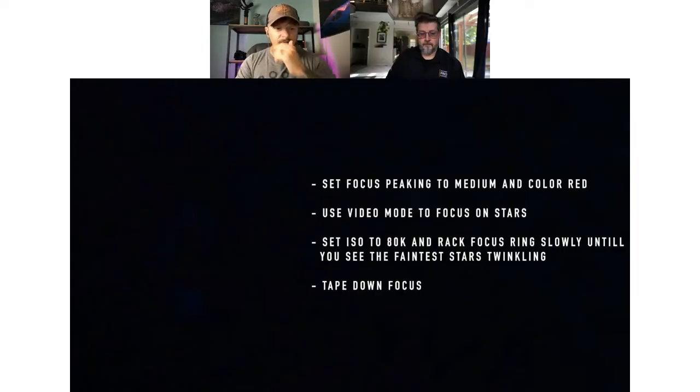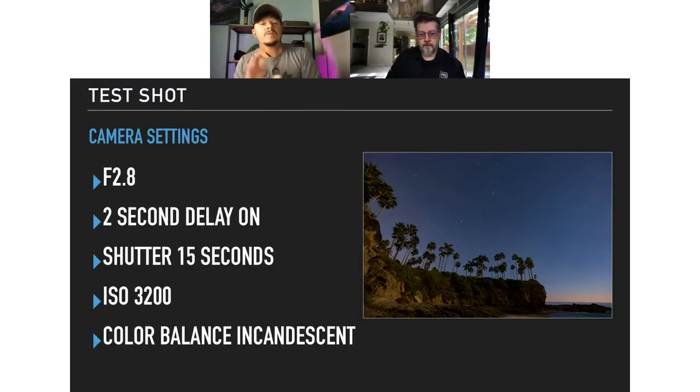So let's go back to... I don't want to play the intro. Okay, all right, cool. Now we're jumping into the test shot. This is typically a test shot. That's Orion right there, with one single image. Typically my test shots are always at about f2.8.